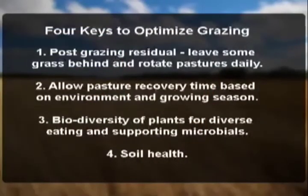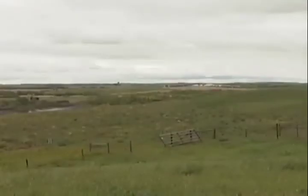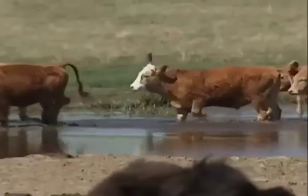Animals like eating diversity. So his 4 points are: leave some grass behind, don't overgraze a pasture, allow pasture recovery time, have multiple plants for eating and biodiversity. This will support better soil health, and better soil health means better plants, healthy productive livestock, and reduced outside inputs.